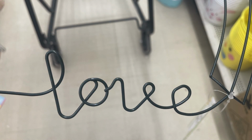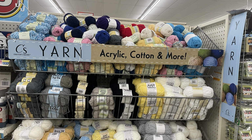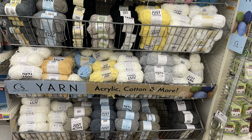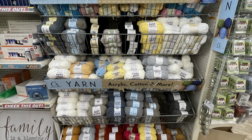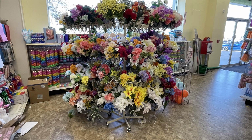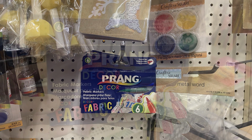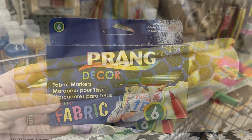These large infinity wreath signs that you can decorate with the word love. They also had their acrylic and cotton yarn. A few rolls of the chenille were left, but this week mainly it was the acrylic and the cotton that they had restocked. We've also got some other craft supplies like the springtime flowers restocked, which always seem to go pretty quickly, and these fabric markers in a 6-pack. It has a paintbrush tip, and you set them with an iron.